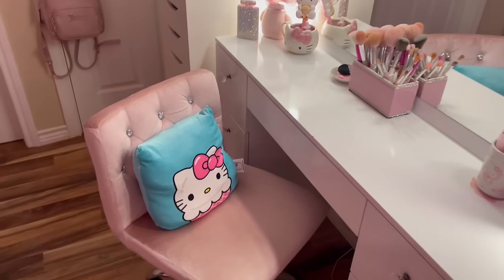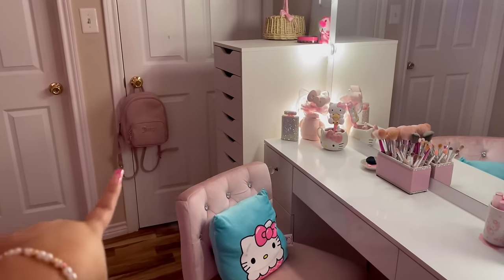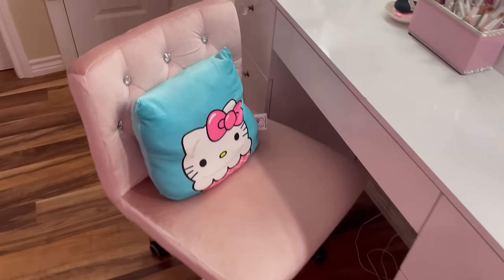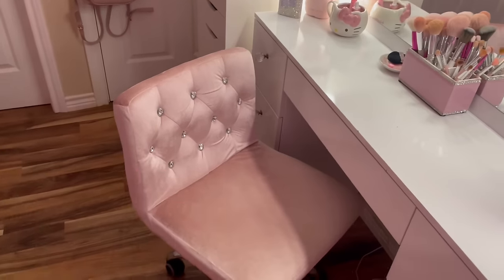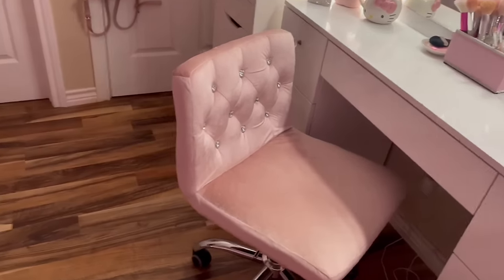And now we have my vanity chair. I absolutely love, oh, I forgot to show you. I hang my little Juicy Couture backpack on my door. But anyways, I love my, let me move you out the way, little girl. But I love my vanity chair. I actually found this at Burlington and it's so pretty.